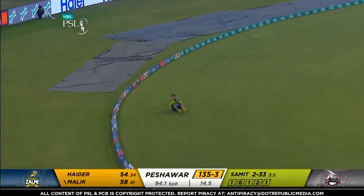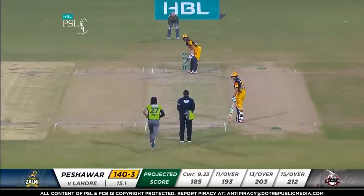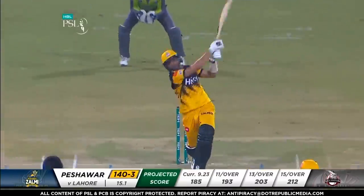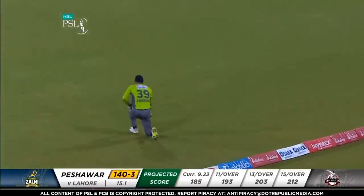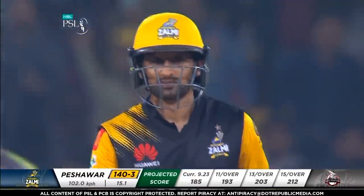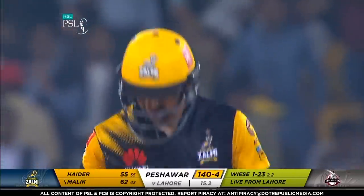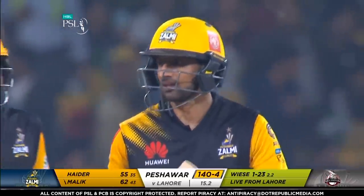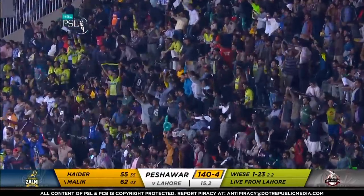That's into the gap. Oh, the last thing they needed was a misfield. So there's a little bit of panic out there. Crunch down the ground. There's a fielder out there and he'll take the catch. So timely breakthrough here for the home side. And it's the experienced Malik who has to make his way off the field. Oh, it's unlucky. It was there, the form that he's been in.